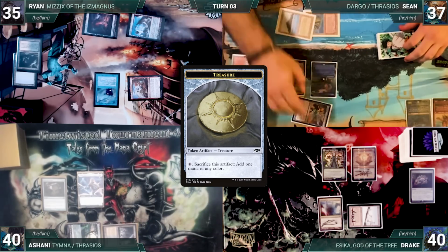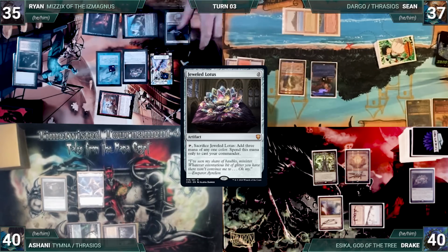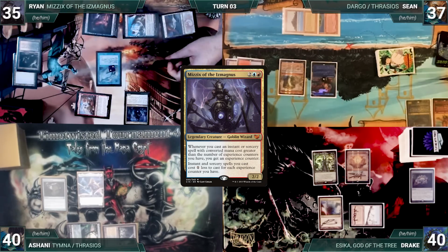In his second main phase, Ryan plays a Snow-Covered Island. He casts Jeweled Lotus, and Sean draws off of Remora. He casts his commander, Mizzix of the Izmagnus. All through, Ryan passes to Sean.